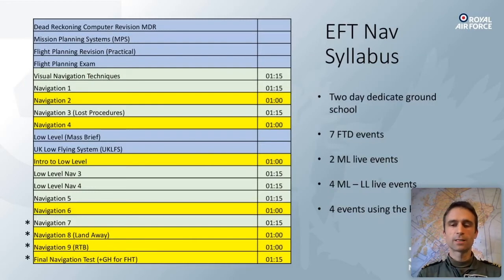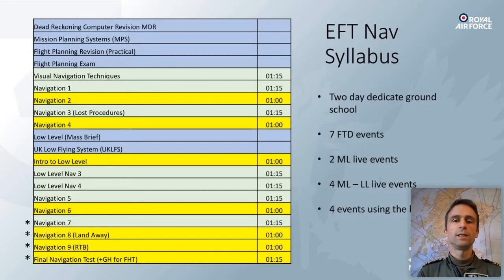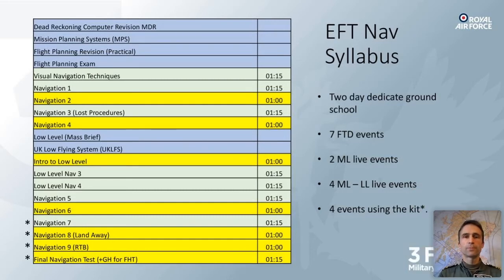So the main syllabus then. By the time they get to this stage of the course, they've covered general handling and they've covered instrument flying, and they have about 20 hours. In fact, I think 19 hours airborne, and then some FTD time as well. They take a break from flying to do a 2-day ground school package, and this is bespoke nav stuff. So it teaches them the mission planning system, which is the computer they use to draw up their routes to put on the kit in the aircraft, and it teaches them bespoke nav techniques.